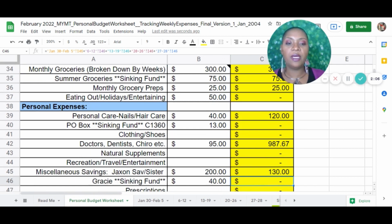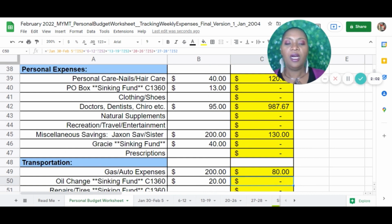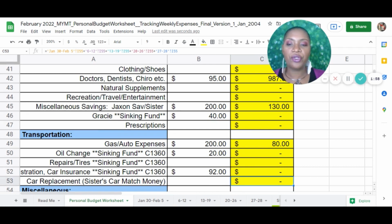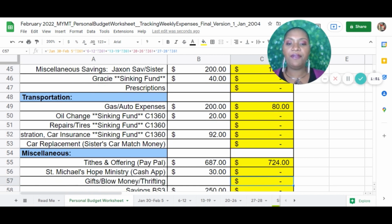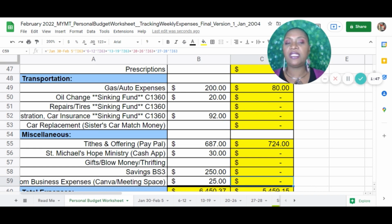I still have some money to put in the kids' savings. I don't have any money in Gracie's yet. None of my sinking funds, oil change, tires, car insurance, sister's car, which I hope to begin that very soon. I have not done that ministry. I have not put anything in savings, and I haven't paid my two business expenses that I have.